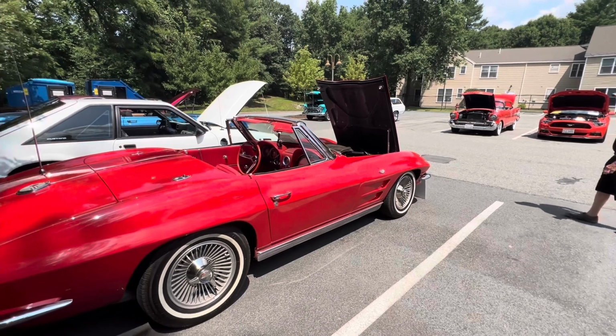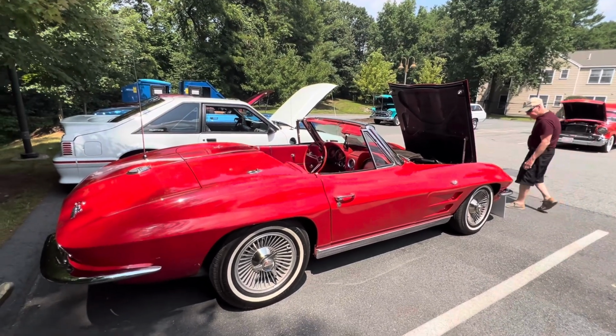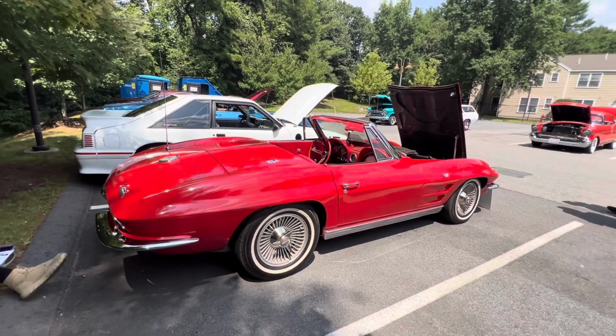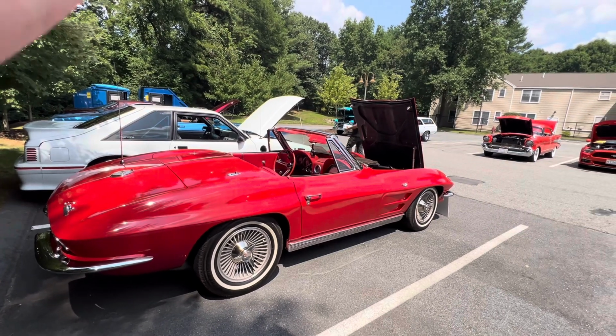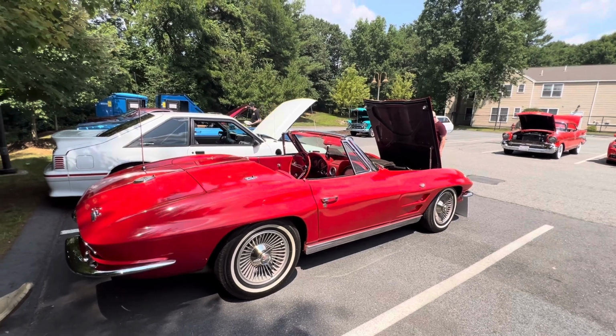I always thought it was wild that Chevy only made these from 63 to 67, and they changed the body almost every year, which was wild to me, right? Obviously the 63 coupe with the split window, and you went to the 64 with a non-split window, but the fact that they would change the fins in the front fender basically every year and have to retool the body always blows me away. I mean, they would never do that today.